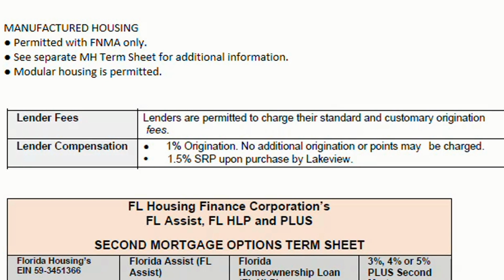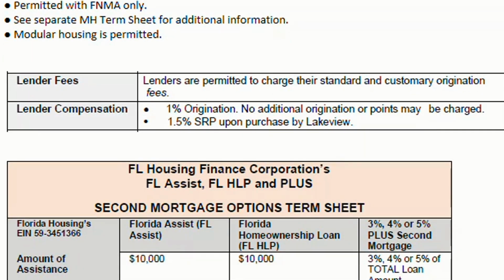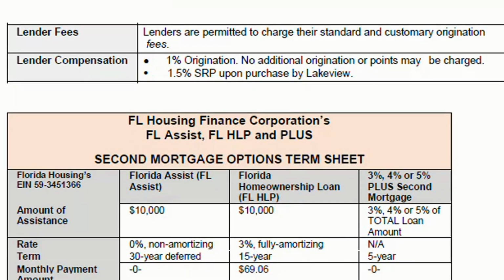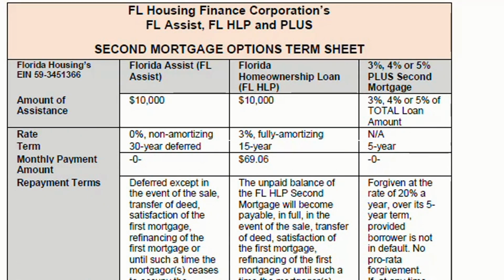So, kind of as a reminder and a summary, as second mortgage options for assistance on this program, on the TBA program, it is $10,000 on the Florida Assist or the Florida HLP. The Florida Assist is a 0% non-amortizing 30-year deferred. So I guess if they stay in the house for 30 years, they end up getting that forgiven. However, they do have on the Plus program a 3, 4, or 5% second mortgage. It is forgiven at a rate of 20% per year. So you have those 3 options that can come behind either of those conventional first mortgages.